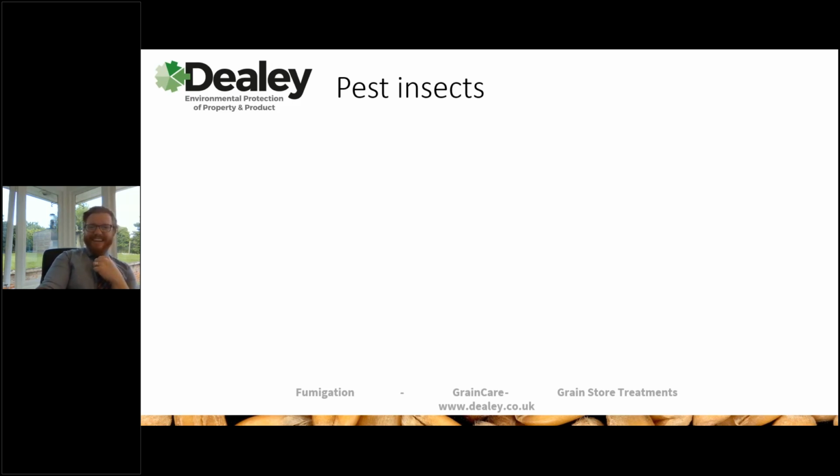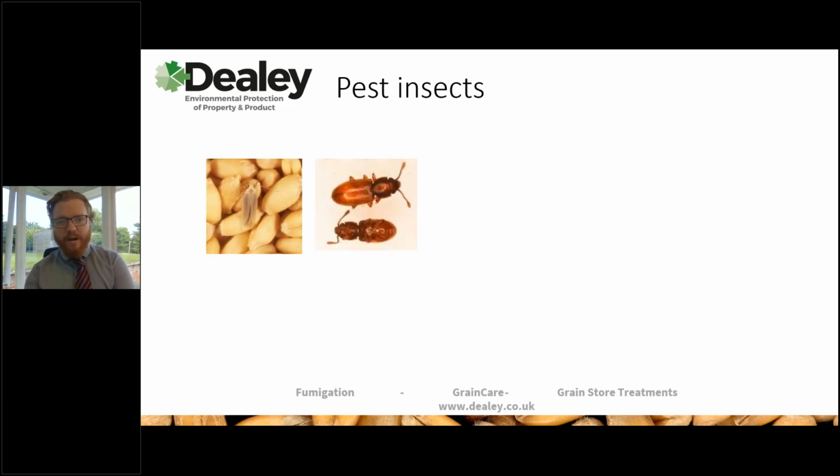Teresa made me include the pest insect slides, which is probably a good thing, so we know what we're looking at. I've got a few for you here. The Angoumois grain moth: moths are less common for rejection because they tend to be ground up on outloading, but we do still get them.